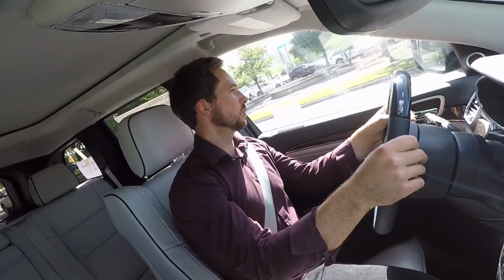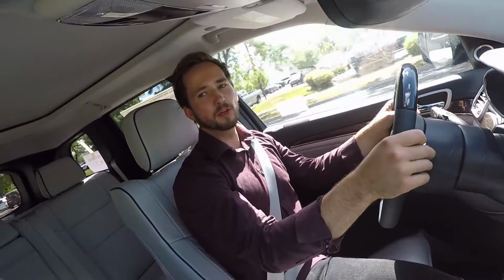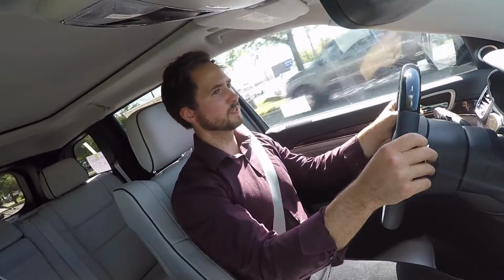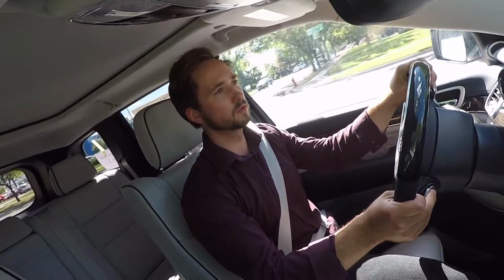Visibility is really good, so to both mirrors, really good. Blind spot monitoring as well there, which will help out. And then over both your shoulders is really good visibility. The windows back there are huge, so you can see out of everything pretty much, and it's easy to see over the hood as well.